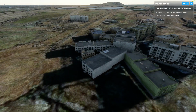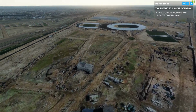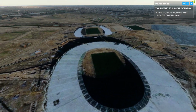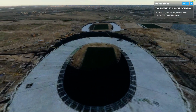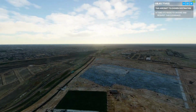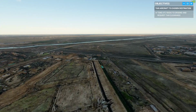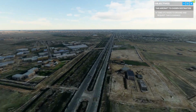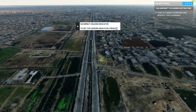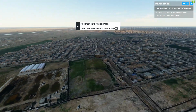Oh, wow, look at that. Interesting. What is this? Stadium? It's a stadium, but it didn't get modeled. It's like two of them. Okay. Don't want to lose my way. So now this is Basra.